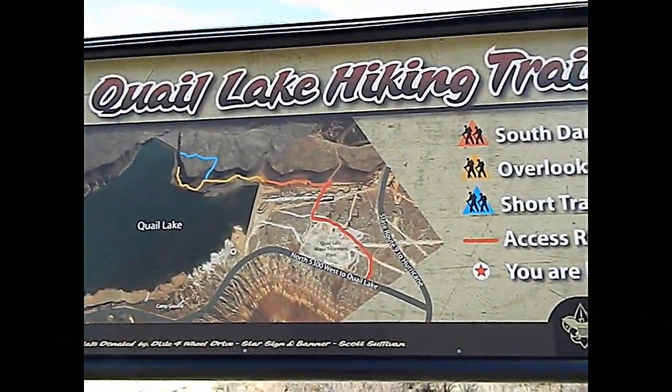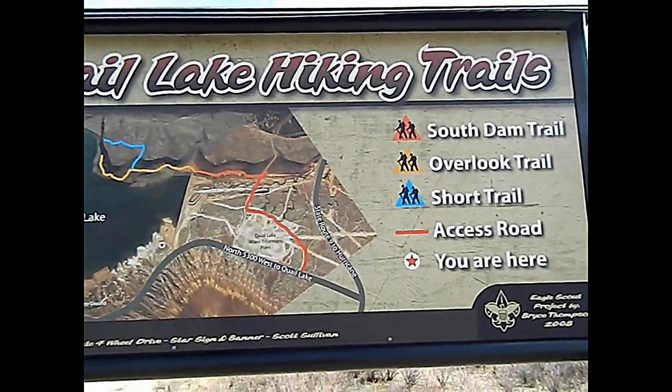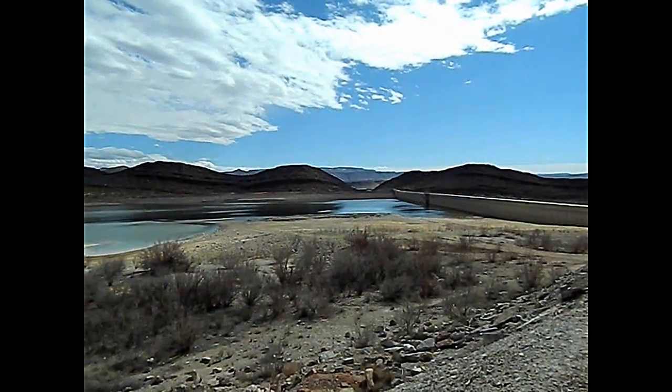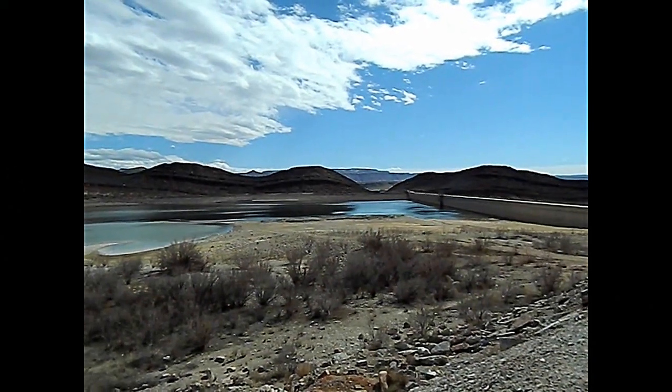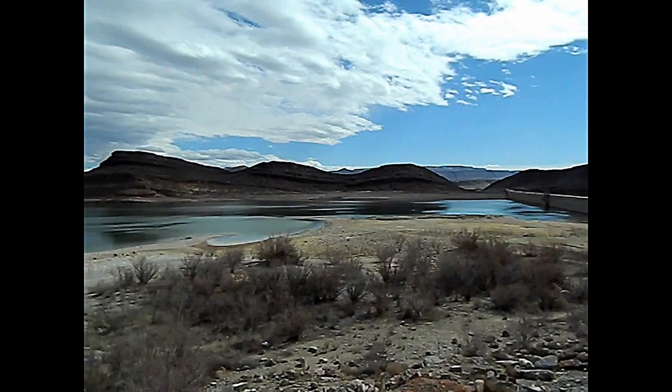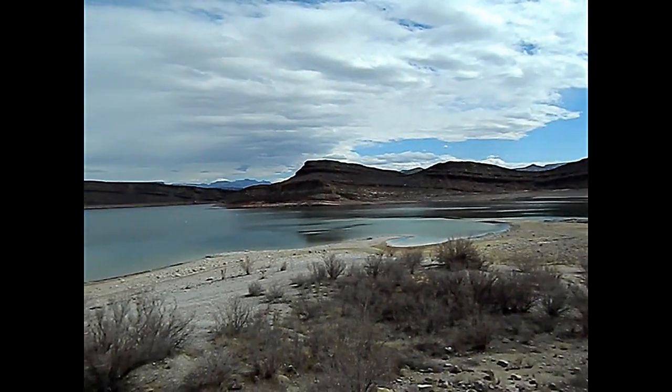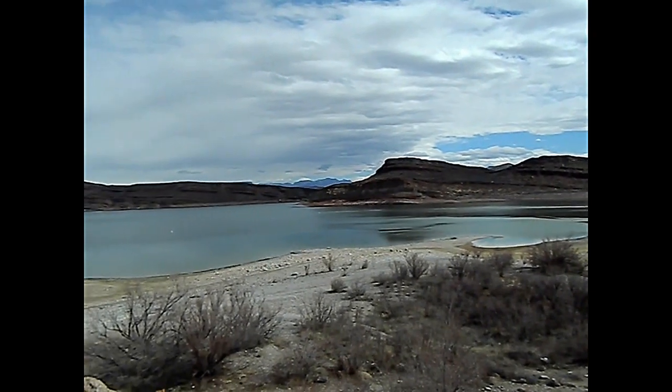This is Quail Lake. These are some of the trails that they have here. So we're just visiting this place. We're going to show that to them. Yeah, this is Quail Lake. That's the dam there. And this is a recreational area for many people out here in Utah.